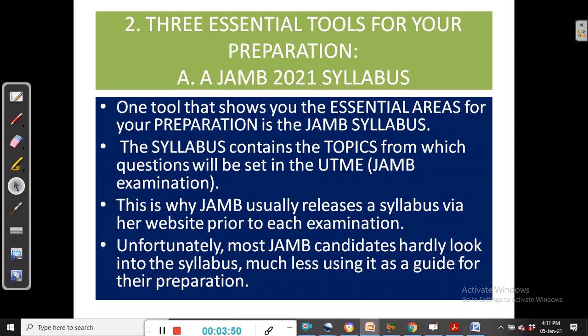This is why Jamb usually releases a syllabus via its website prior to each examination. Whenever you are registering for the Jamb exam, you will also have to get the Jamb syllabus, and the aim is to help you to prepare by showing you the topics from which Jamb will set the questions. Unfortunately, most Jamb candidates hardly look into the syllabus, much less use it as a guide for their preparation.